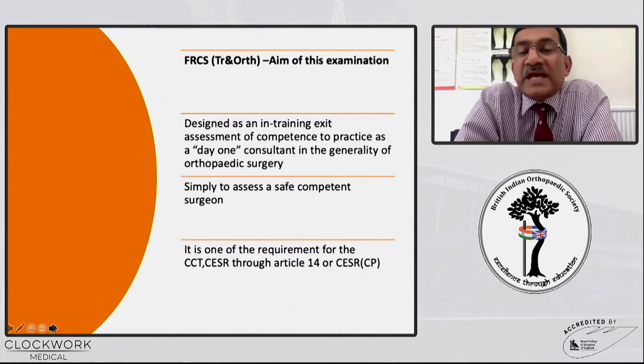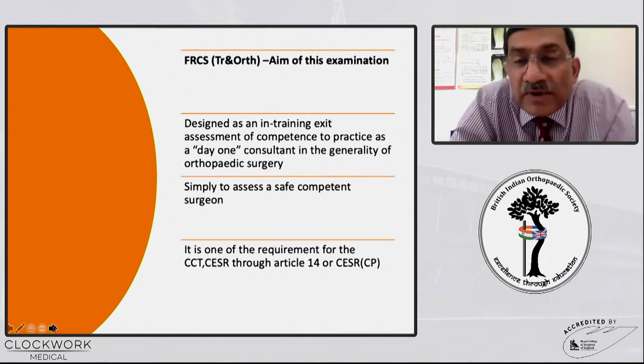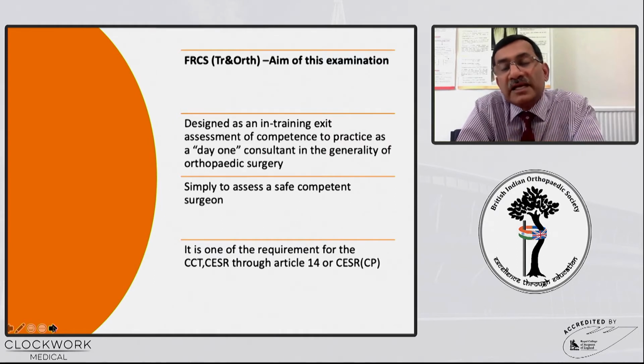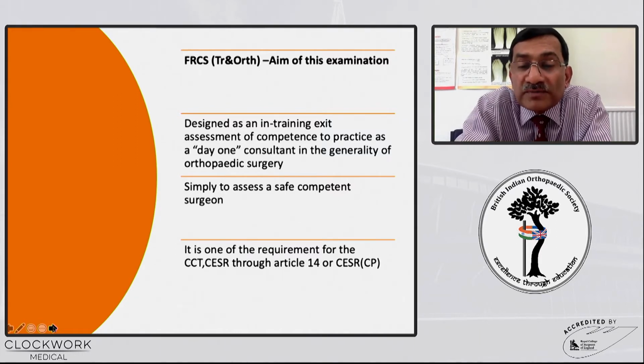The aim of this examination was designed as an exit in-training assessment to find competence, so that you can find out whether the person you're testing is able to practice as a day one DGH consultant in the generality of trauma and orthopedics. In simple terms, it is just to assess a safe and competent surgeon who is able to treat my child or my grandmother, and so on. It's also one of the requirements for the CCT, through Article 14 or through the CESR mechanism.